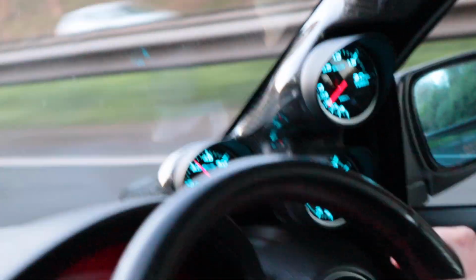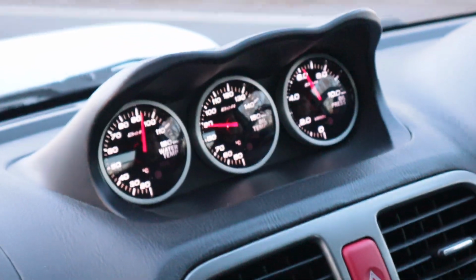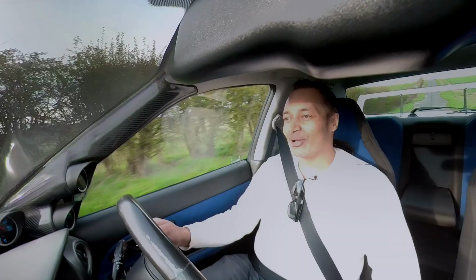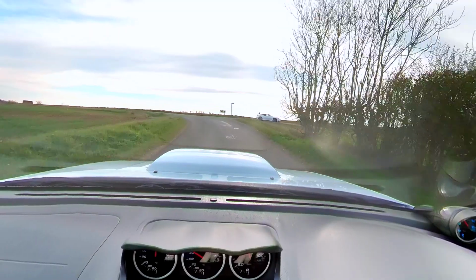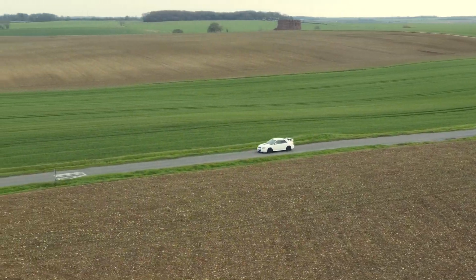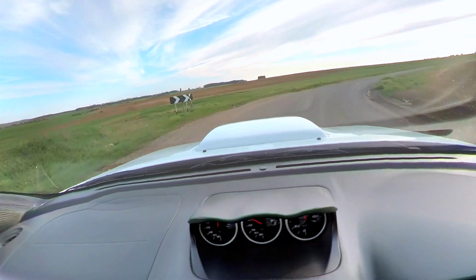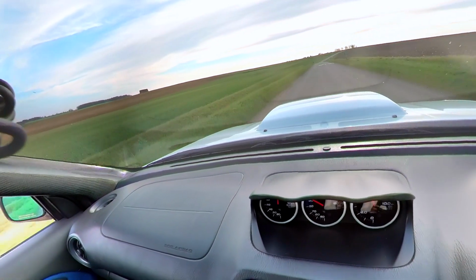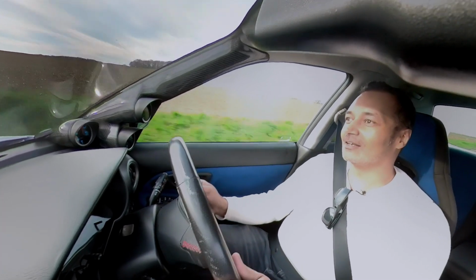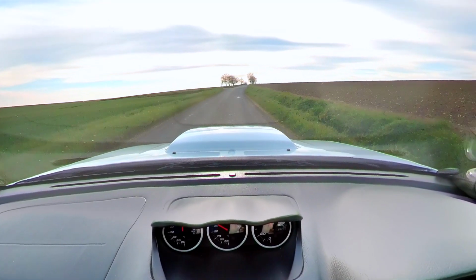Whoa! And the gauges are trying to tell you the temperature, and they're trying to tell you the oil pressure, and you probably should be looking at the road. And a little bit of heel and toe, and there's the drone. Oh, Jamie, thank you so much. What a car. So much fun, and I'm not even really having to push it, to be honest.